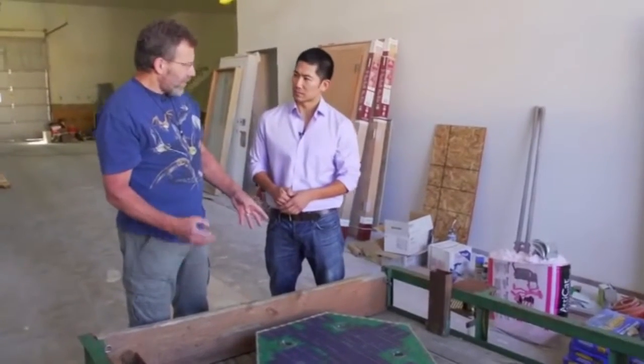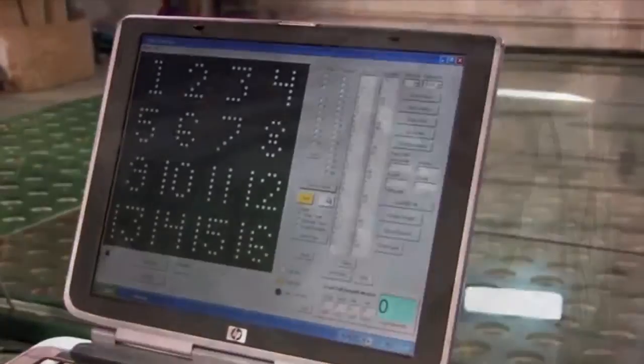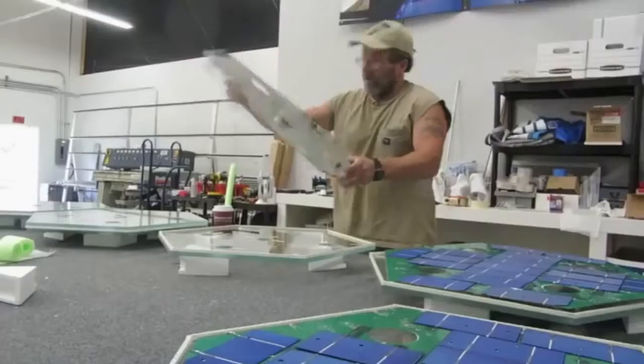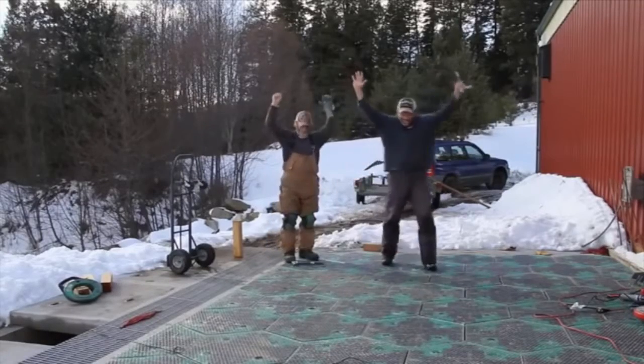These panels actually talk to each other, so each hexagon has 6 neighbors, and there's a microprocessor in each one. That means the solar panels are connected like computers. So if one goes bad, the other panels can report it, and the faulty panel can be easily replaced without expensive resurfacing or road closures.